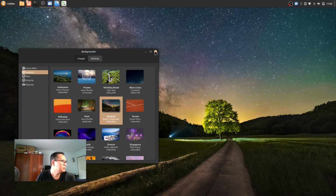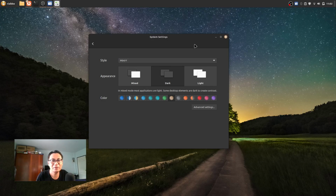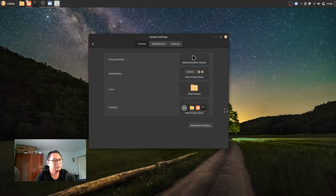Okay, let's go to our themes. There's a lot of difference with the themes right now in Linux Mint 21.2. They had the old version, which has a lot of settings, and it is not simple to change because you have the mix. This one is a little bit okay already. Let me see if you could still, oh, there it is.